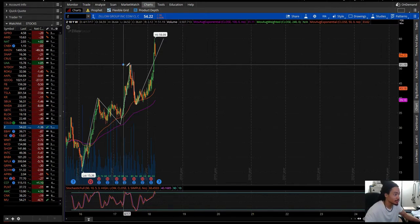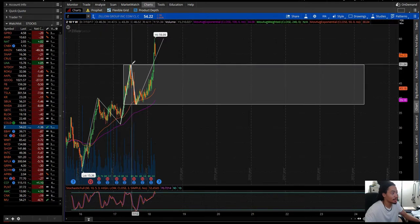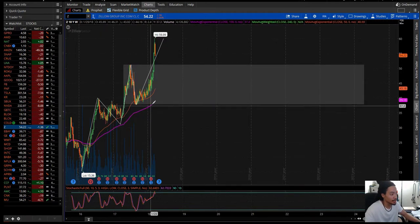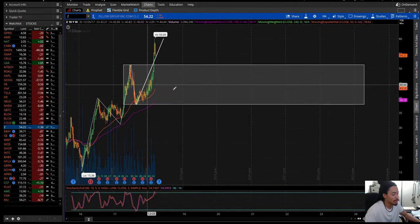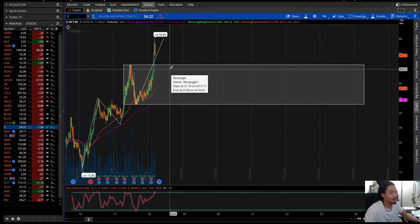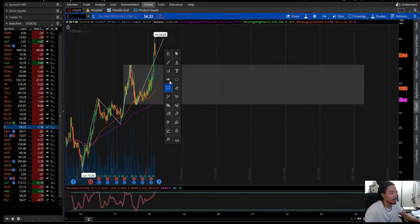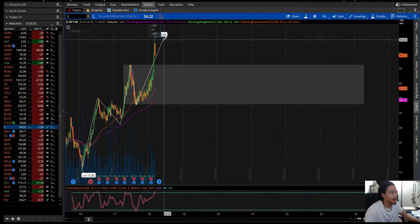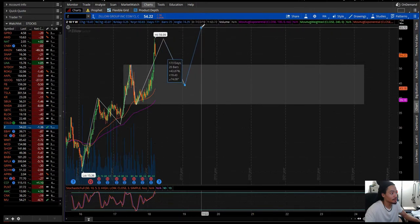So as you can see, taking our previous structure high to the previous outside return, we have our zone where we'd be looking for price to come down and potentially put in an outside return and follow it up with a new structure high.